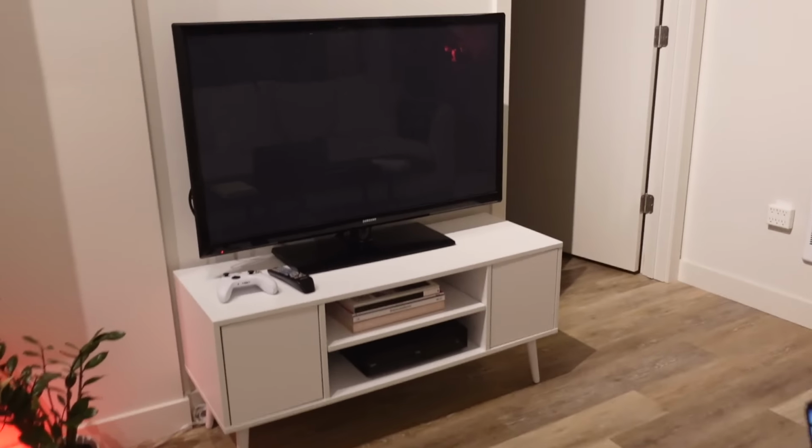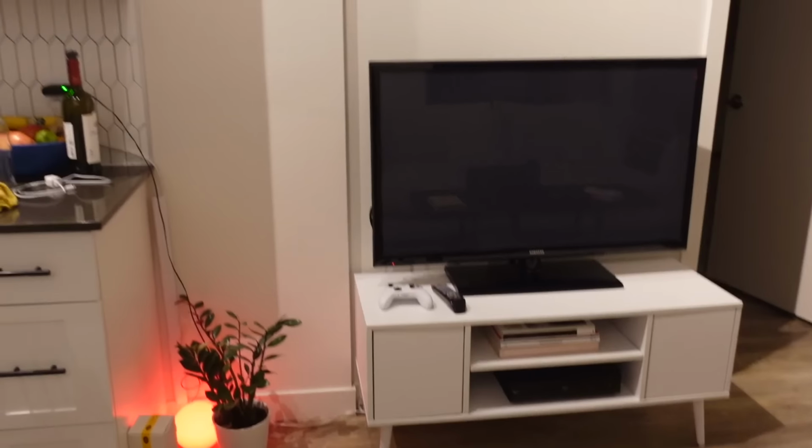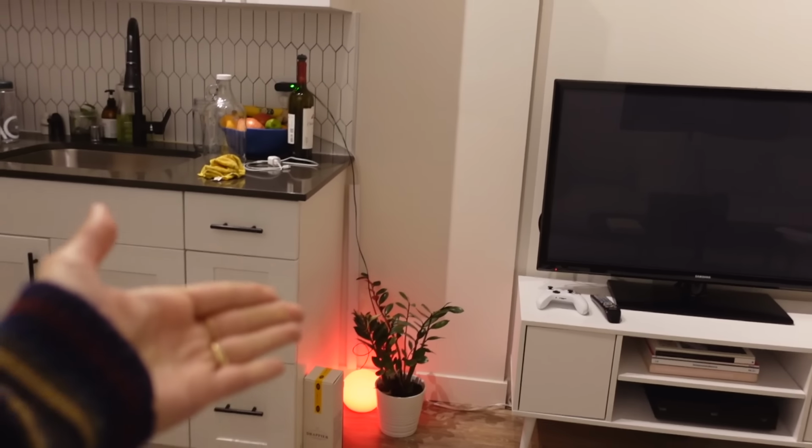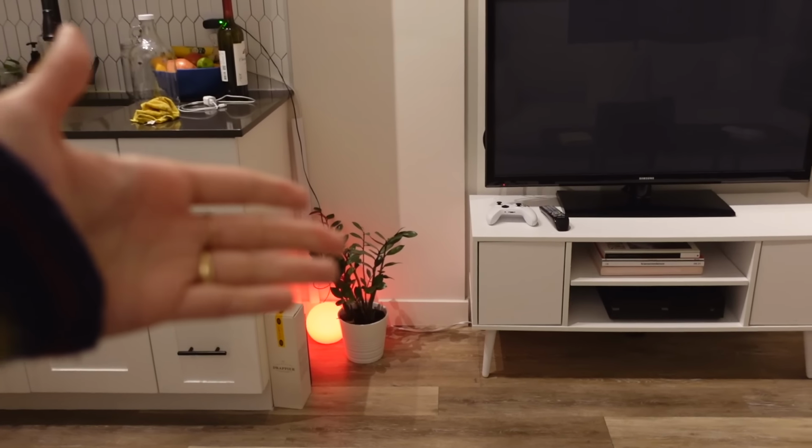This is the TV stand. Pretty great. It's exactly what we wanted it to be. It does leave this awkward little space right there, which we don't really know what to do with. So any suggestions? We're thinking of putting a plant. So yeah, I really like it.